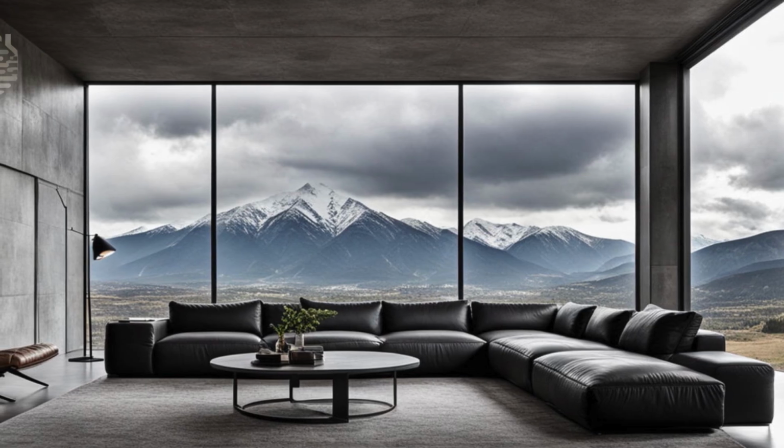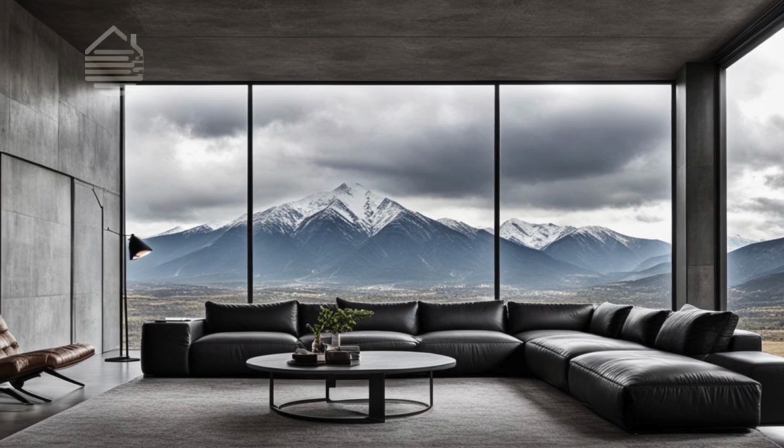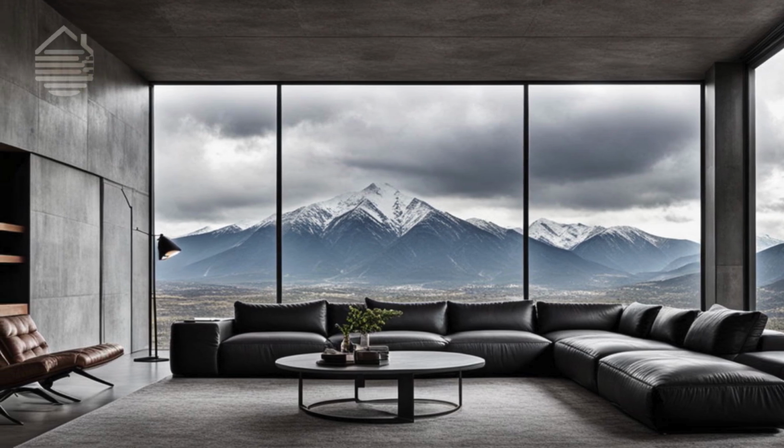Here, minimalist furniture choices, like low-profile leather sofas and metal accents, create a stylish contrast to the raw, rugged feel of the concrete.